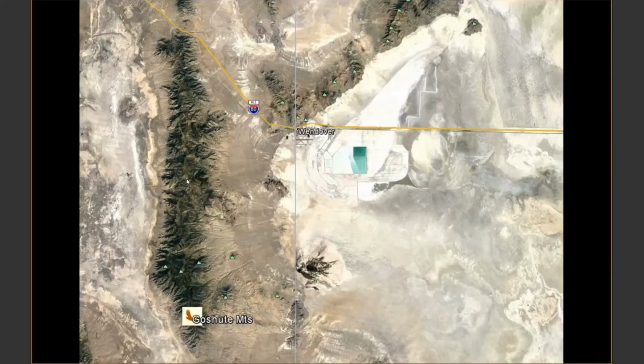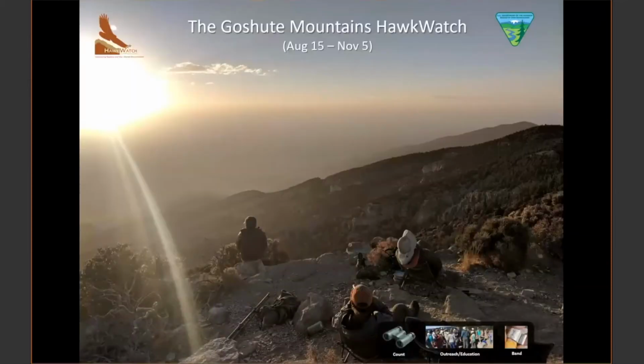You can see it's just an isolated north-south running range, and if you're a migrating bird and you're looking for food, you're looking for that uplift and updraft that Jesse was talking about earlier, there aren't many places to go, so you're going to follow these little mountain ranges in this Valley Island Skyland sort of system, and go to that. And that's one of the features that makes the Goshute such a high volume site. It's the highest known volume migration site in the Intermountain West.